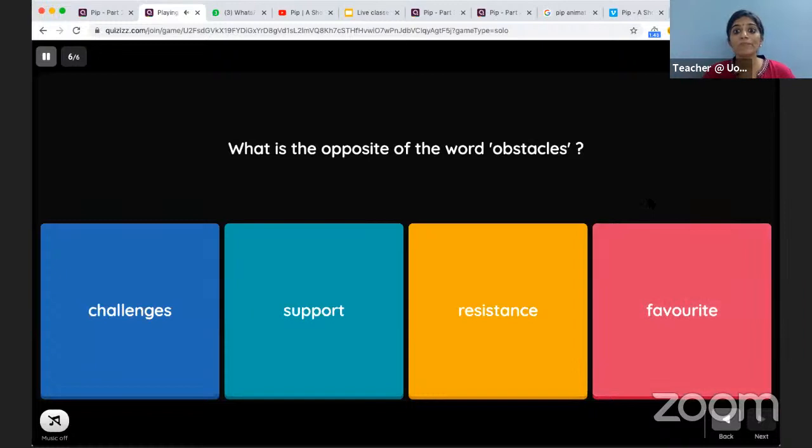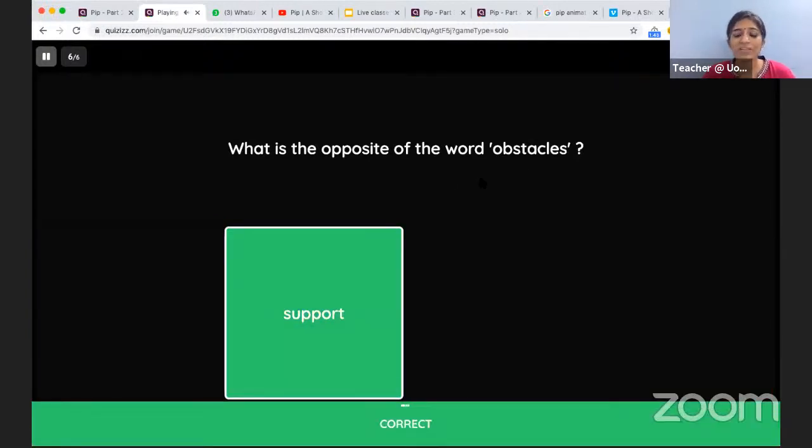What's the opposite of obstacles? Do you remember there were all those things standing in the way of the lady who was trying to walk? Is the opposite of obstacle challenge? No. The meaning of obstacle is something that's very challenging, something that is resisting. So both of these refer to meanings of obstacles. The opposite of obstacle is support, right? And favorite is not related to obstacle at all. Got it? All right, now we move on to the next part of the story.